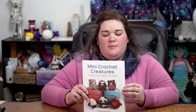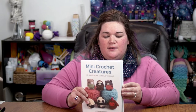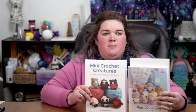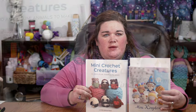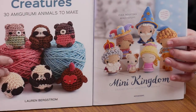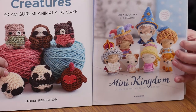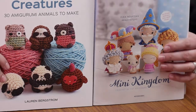This book here that I had shown in the past. These were little bitty crochet animals, and these are sort of little bitty crochet people. I thought you guys might be interested in that, because I know a lot of people really were interested in this Mini Crochet Creatures book. This one is about 50-50 people and other, so animals and plants. Anyway, I thought that was fun.